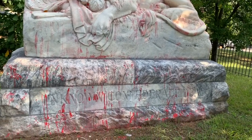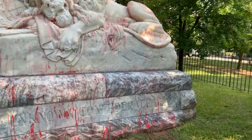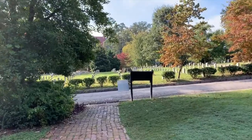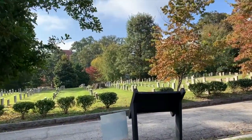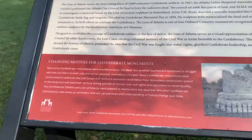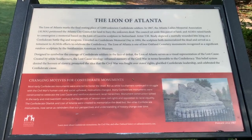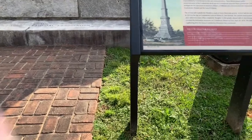The lion is a very large marble structure originally carved to commemorate unknown Confederate soldiers who died in the Battle of Atlanta. Upon completion in 1874, the obelisk was the tallest structure in Atlanta and remains the tallest structure in Oakland Cemetery. The city has recently added markers to contextualize these monuments with modern information about racism. Scrutiny of both structures has continued, particularly in the protests following the death of George Floyd in May 2020.